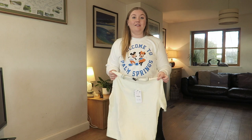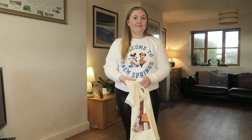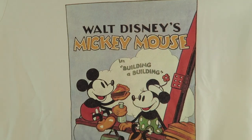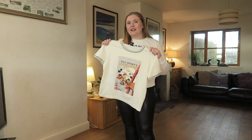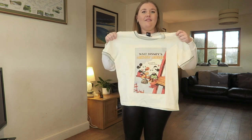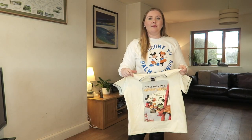These t-shirts, they're doing a lot of these vintage Mickey and Minnie Mouse tops on there at the moment, and they are adorable. Got this one. So it's just got Walt Disney's Mickey Mouse in Building a Building. So it's like the old series, short sort of things of Mickey Mouse that they used to have. I got this in a large, so I find Zara sizing to sometimes be a bit small.